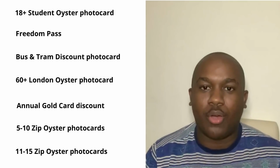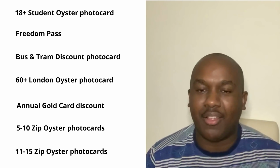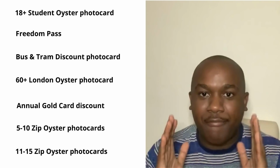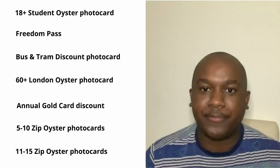On the screen, guys, as well, you'll see a list of other specialist travel cards that are available for travellers in London. Very important to note that children up to the age of 11 do not have to pay to travel on the London transport systems. So, this includes anything which is TfL run. So the London Underground, London Overground, TfL Rail, buses, trams, etc. National Rail may be different, but in TfL run services in London, children under the age of 11 are free.